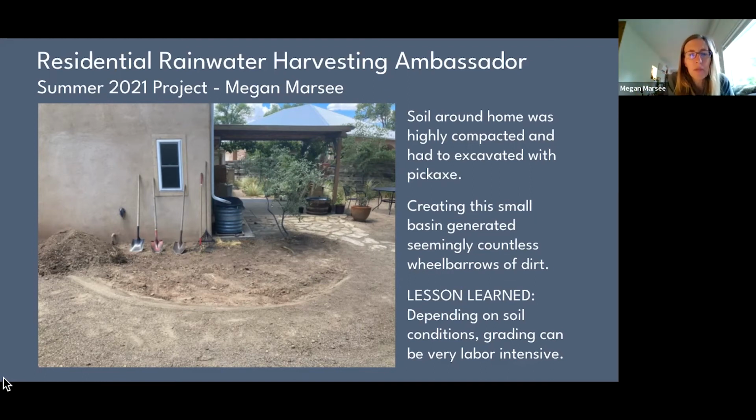shows what the basin looked like as we were excavating it. And this was done by myself and my partner. The soil around the house, which is not uncommon, was highly compacted. It was just horrible. And so it was only possible to excavate it with the pickaxe. And I think I'm sort of adopting the same lessons learned format that Tess used here with these slides of things that we took away from this experience. Depending on your soil conditions, grading can be very labor intensive, is the lesson learned here. And I think that's important for those of us that are taking this on as a do-it-yourself project to consider. And for us, the way we dealt with that is just by spreading that out over multiple weekends. So it took us quite a bit of time to do the excavation piece.